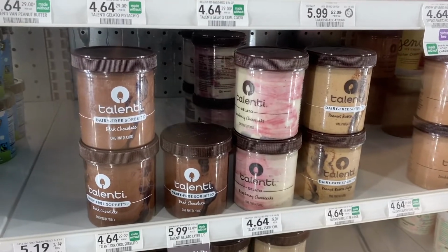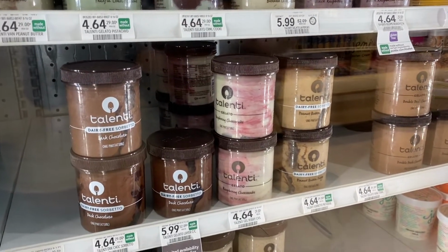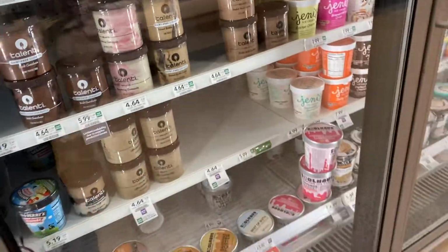Gelato, cheesecake, red cherry cheesecake. This is my most favorite one, and they're always out of stock. I don't think I had it since the first time I had it years ago in college.